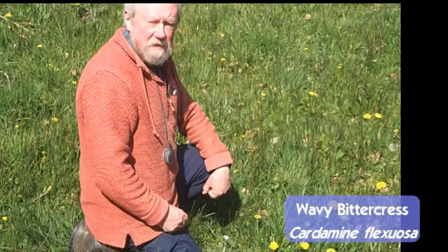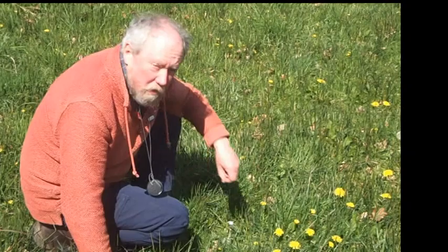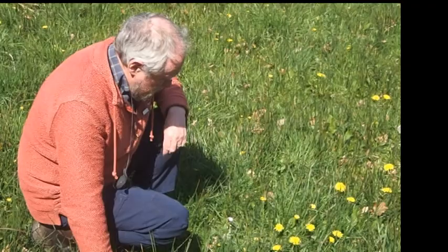And this one, the cuckoo flower, is Cardamine pratensis, and this one is called Cardamine flexuosa. So they're actually really quite closely related. Okay, let's move on.